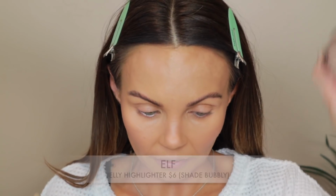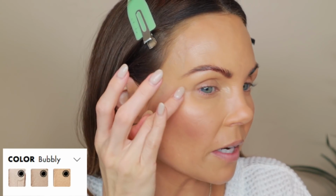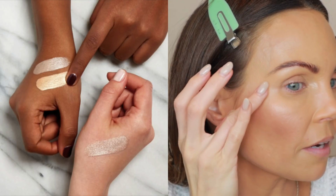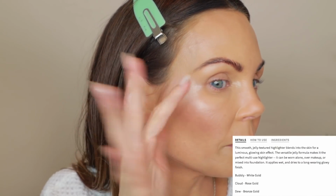So let's move on to highlighter. I'm going to put on this jelly highlighter first. I'm going to take a little bit here on the back of my finger. I like to put a little bit of it on and then have two clean fingers right behind it. I use my ring finger for a reason. So I put a little bit on with my ring finger, and then I go in with a clean finger and blend it out. And then I go in with another clean finger and do the finishing touch. That to me gives me the best results, and it looks pretty natural and nice and blended.